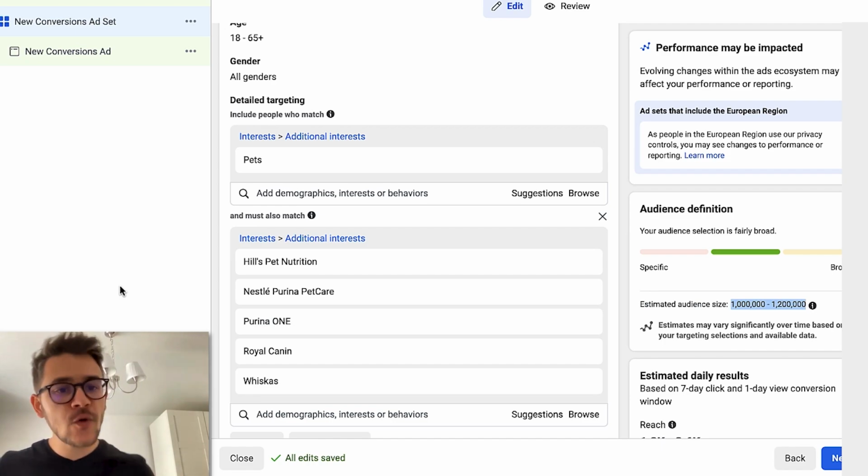Now, you want to narrow these down. You want to play with these interests until you get something between 1 and 2 million, something around that. It's not something where you go for a fixed amount of people. Nobody says that. Just go between these lines, between 1 and 2 million, or 2.5 million, something like that. It depends on the audience, but try to go within this range.